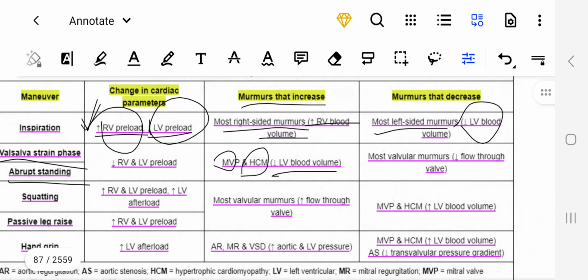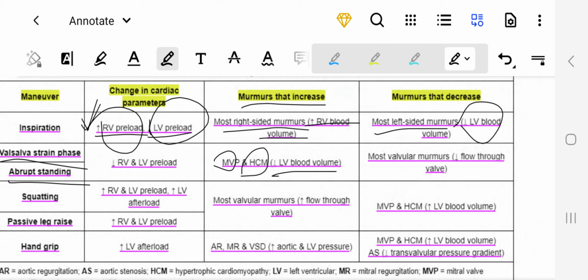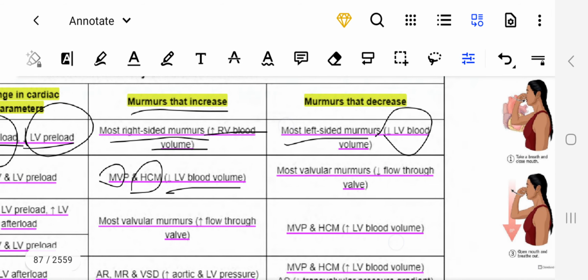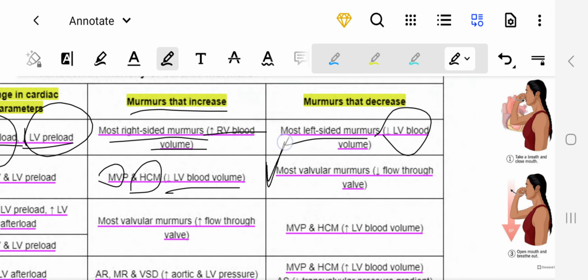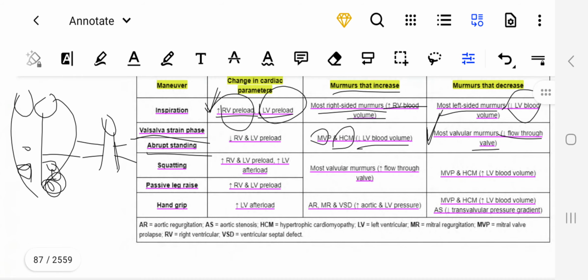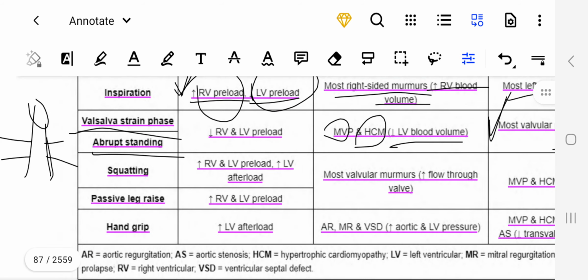What will decrease with Valsalva strain phase and abrupt standing? Most valvular murmurs, right? What will happen, that will decrease flow through the valve, right, decrease flow through the valve, so the murmur would be decreased. Okay, what will happen with squatting, right?